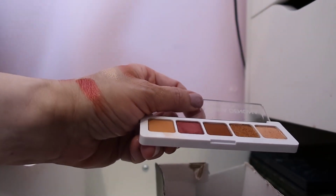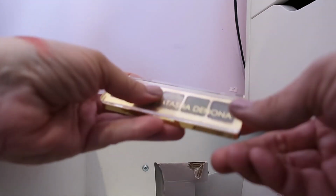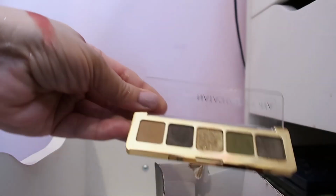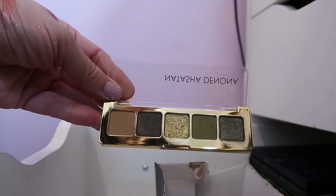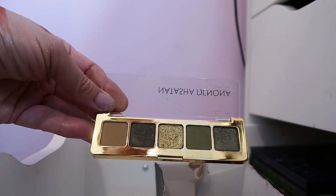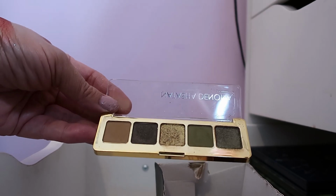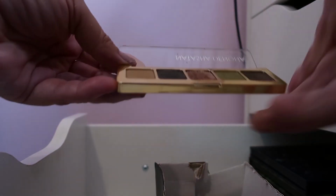Creamy, gorgeous. Definitely keeping. Another Natasha Denona that I bought is this one, the Mini Gold, right? Yeah, the Mini Gold. I think this is the first Natasha Denona palette that I ever bought and fell in love with the quality. The color scheme is up my alley, all these grungy greens and the gold, and I really love it.